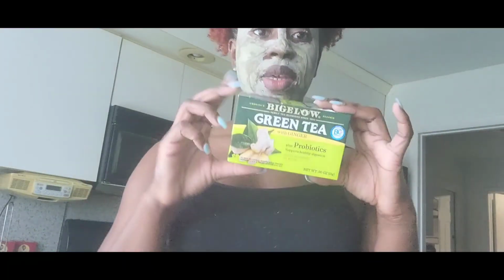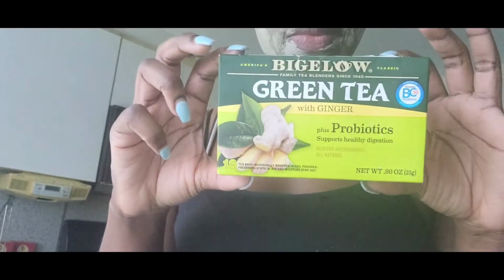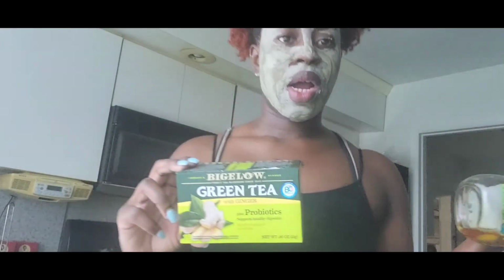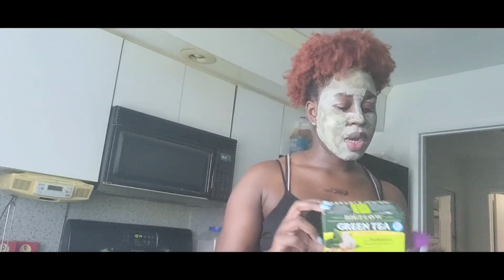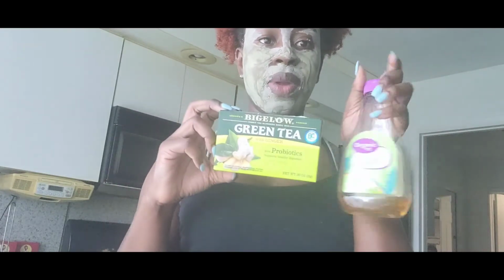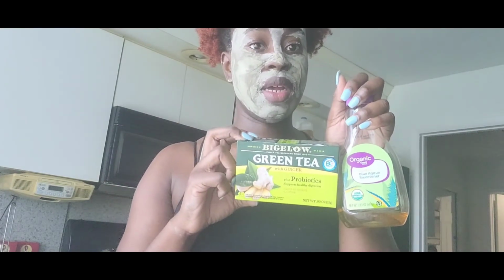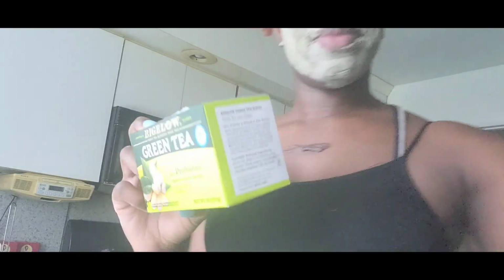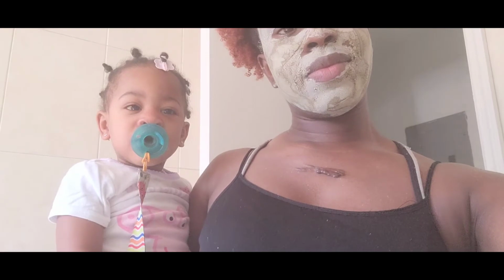So this is the tea that I was speaking of, and I sweetened it with some agave. I don't use sugar. I always use this. As you can see, it is well used and almost gone, but this is what I do. I'm going to make this and drink this after I take off my mask, which is dry now that I walked in. You see that? It just fell off. Okay.